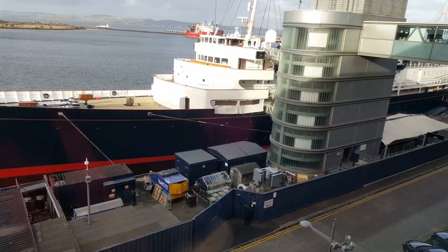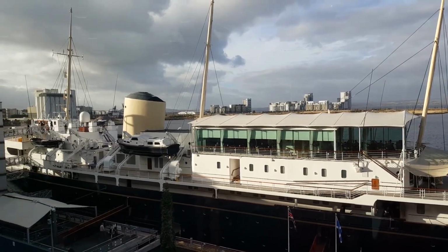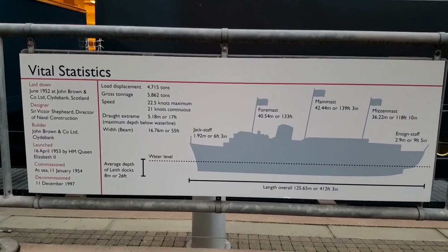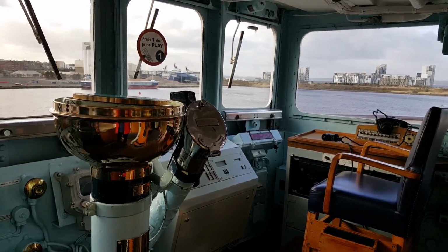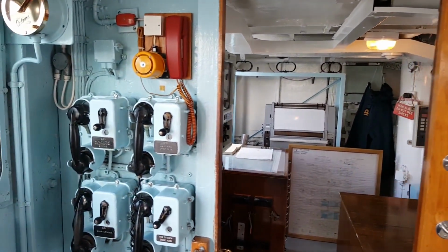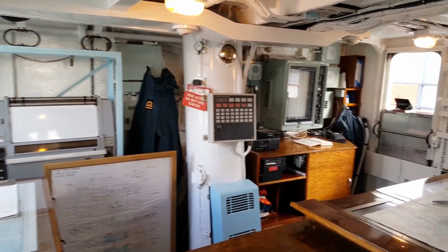Hello, well in this film I'm taking a look around the Royal Yacht Britannia, and this was used by the Queen from 1953 right the way through to 1997, and she travelled all around the world in it, on state visits, on holidays, etc. And it's jolly interesting to get a look around. It's actually based in Edinburgh at Leith, at Ocean Terminal, and the whole ship is quite large.